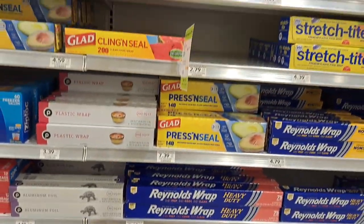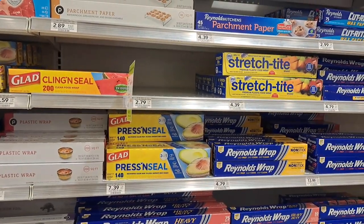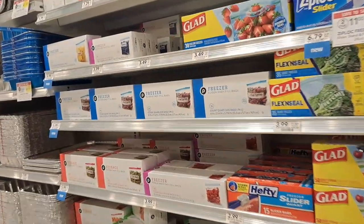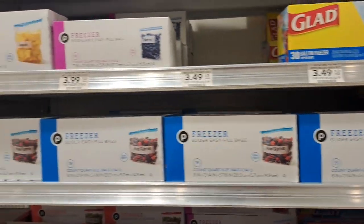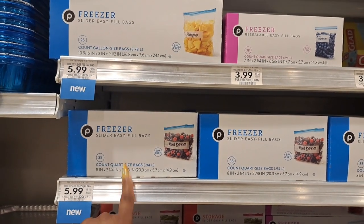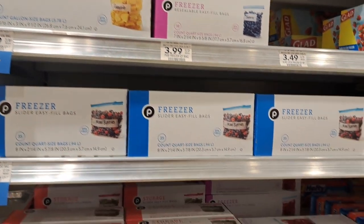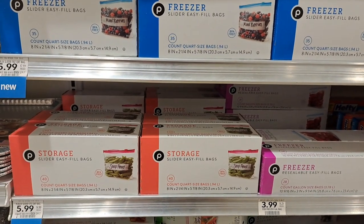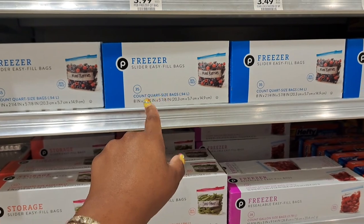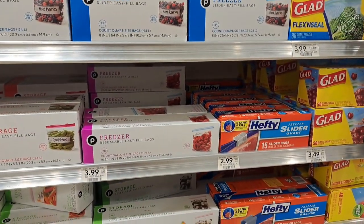And then let's look at the Publix brand. Let's see if Publix got their own brand here. Quite sure they do. Oh yeah, you're definitely gonna be saving and getting a little bit more, because it's $5.99 for only 35, and they was giving you 38. And what is this, the gallon? Nope, that's just quarts. These are quarts. What are gallons?